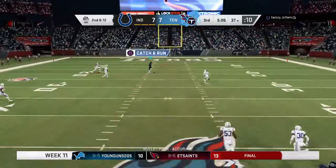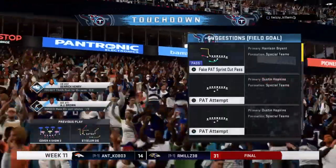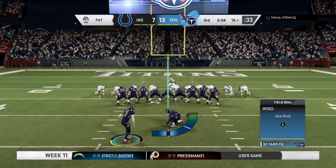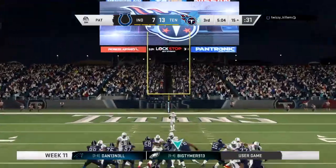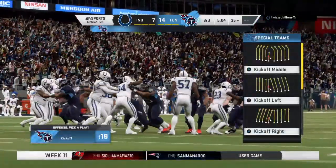He's going deep for Brown. And this is taken in at the 5. And he will score. Touchdown, Titans. A.J. Brown, his 6th touchdown of the season. And the Titans have taken the lead. Extra point good by Hopkins. And that makes the score 14-7.